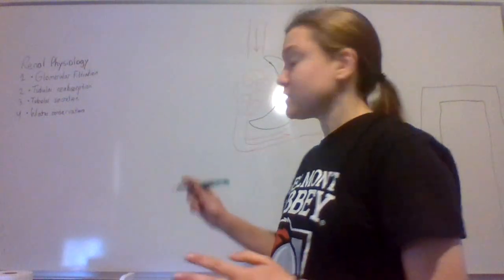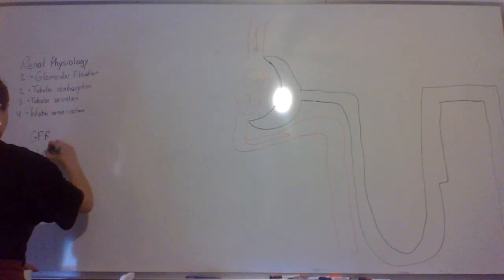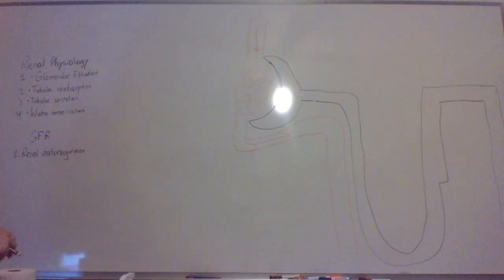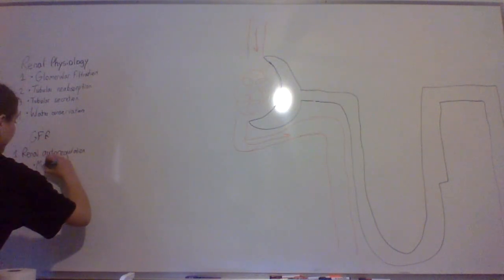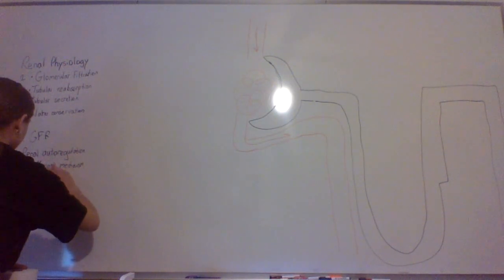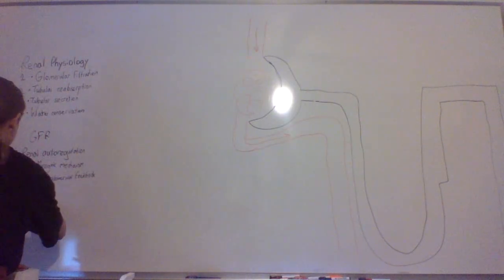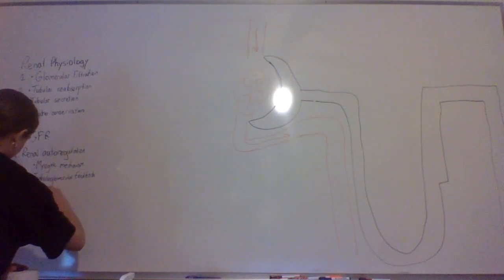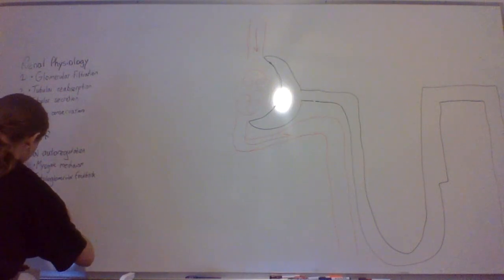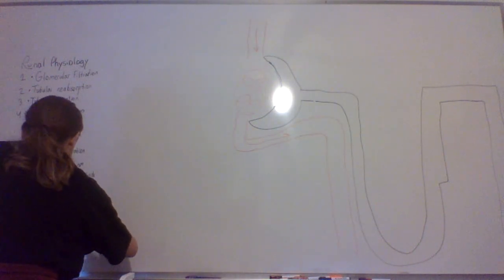So, three main mechanisms that control GFR. You probably can't read this, but the first one is renal autoregulation. This has two components: the myogenic mechanism and tubuloglomerular feedback. Second, we have neural regulation. And finally, we have hormonal control, specifically through the Renin-Angiotensin-Aldosterone pathway, or the RAA pathway.